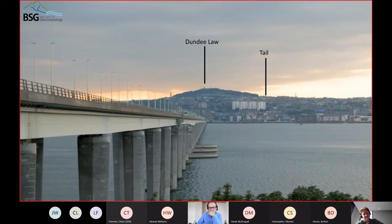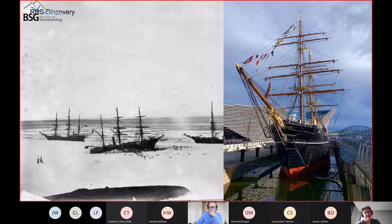So the idea is that there are all these interesting glacial features that are giving us clues about the past of the area, but they're relatively subtle. So a lot of people, having talked around a little bit, just weren't aware that these were in any way related to glaciers. The final point is that there's a lot of interest in glaciers, and particularly in polar exploration in Dundee. One of the landmarks of the city is this ship here, the RRS Discovery, which is an old Antarctic research vessel.